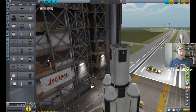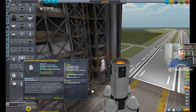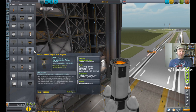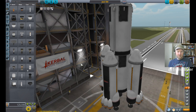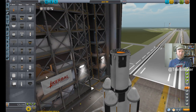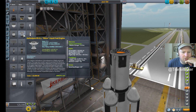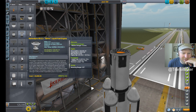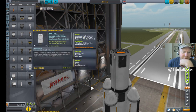Okay, now we're gonna do the second stage. Not sure what I should do for the second stage. I mean, technically there was, I think, it was just another F1 engine, but yeah. So I think what I'm going to do is use, let's see, this one is 2,000. I can't even see properly. And this one is 1,000. So this one has actually excellent profile.